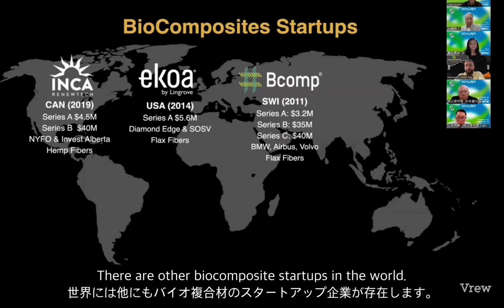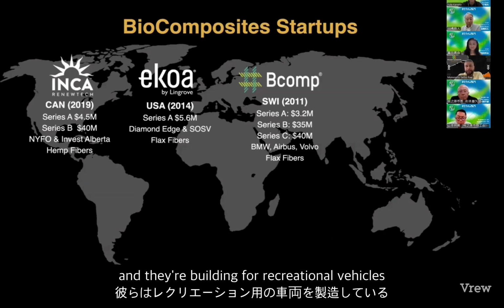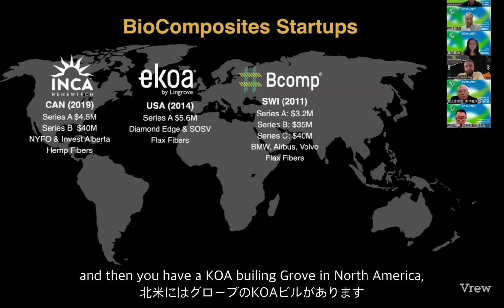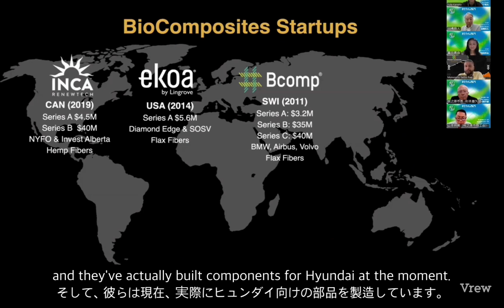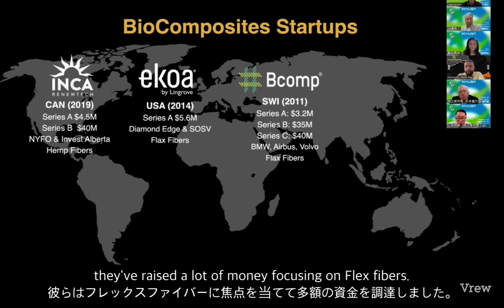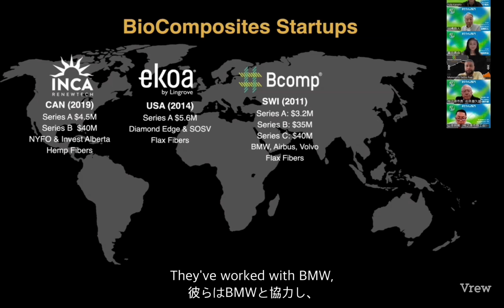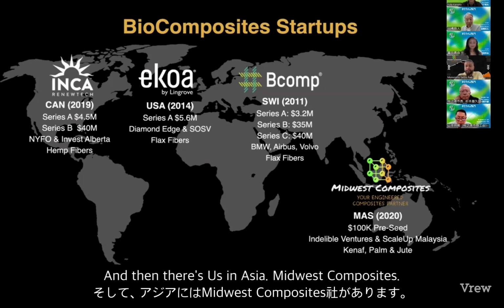There are other biocomposite startups in the world. One's in Canada. They focus on hemp fibers and they're building for recreational vehicles. And then you have Ecoa Bilingrove in North America, who focuses on flax fibers, and they've actually built components for Hyundai at the moment. And then you have Bcomp, the market leader. They've raised a lot of money focusing on flax fibers. They've worked with BMW, Airbus, Volvo, and most of the biggest players in Europe. And then there's us in Asia, Midwest Composites.